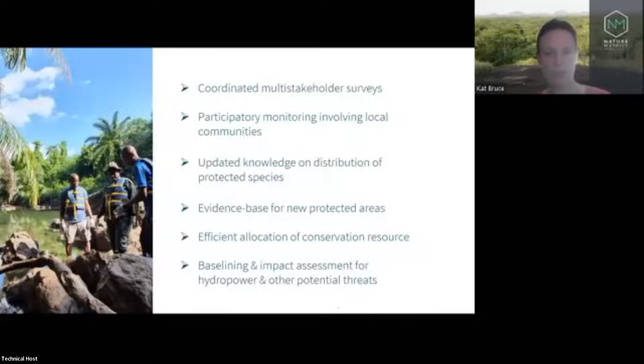By carrying out coordinated sampling campaigns and sharing data between parties, multiple conservation objectives can be met, including inventorying of protected areas or establishing the evidence base for new ones, updating IUCN Red List data, creating baselines for assessing the impacts of new developments, deciding where to send specialist conservation teams so that resources can be used to best effect, and engaging with local communities on conservation and research activities.